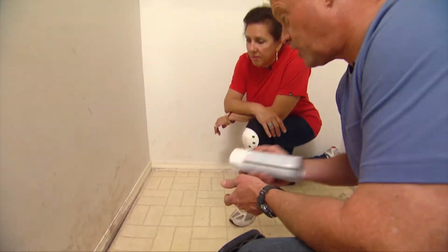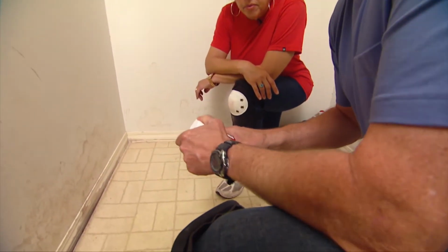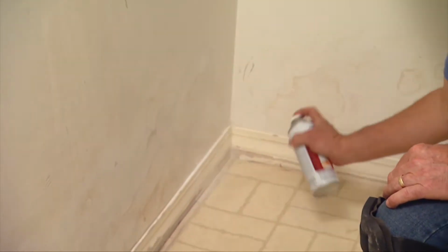I'll tell you what, we're talking about all of these stains around here. Before we put this floor down, I found some stain blocker. While we take care of that, Jody has found a new flooring option in this week's Best New Product.